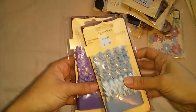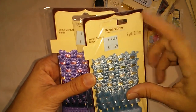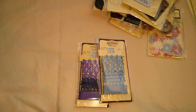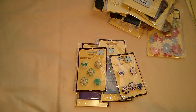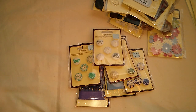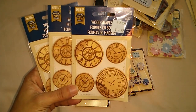And let me just take all of this stuff out of there. Then these ones that are 99 cents are, let's see, 59 cents. All of these are ringing up for 59 cents. I pick up some of those. Then these ones are, let's see.